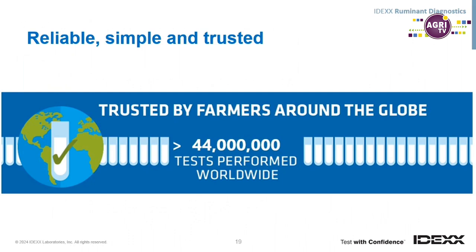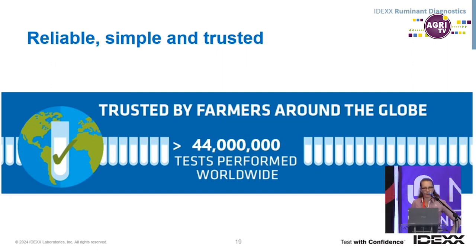I have been working with this test for more than 5 years. My responsibility is worldwide. We sold already more than 44 million of the tests, looking from all the product line, milk, blood, and different kinds of blood pregnancy tests.